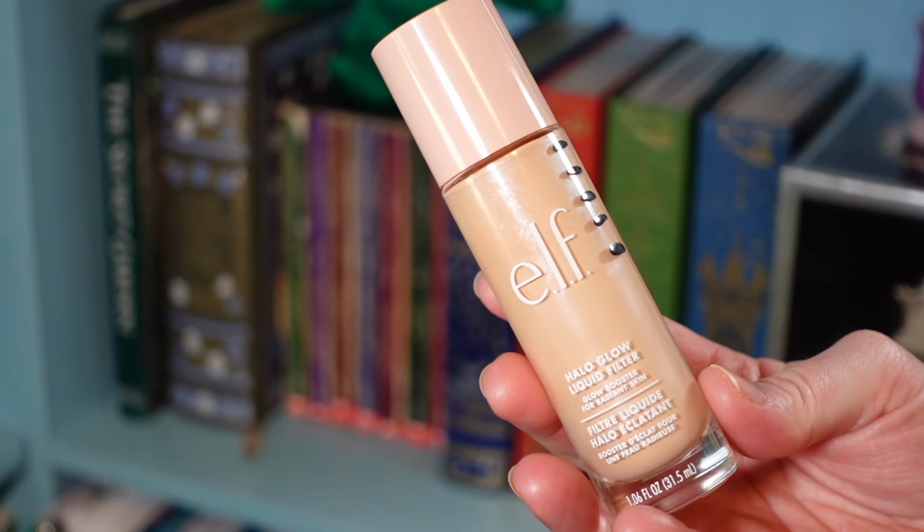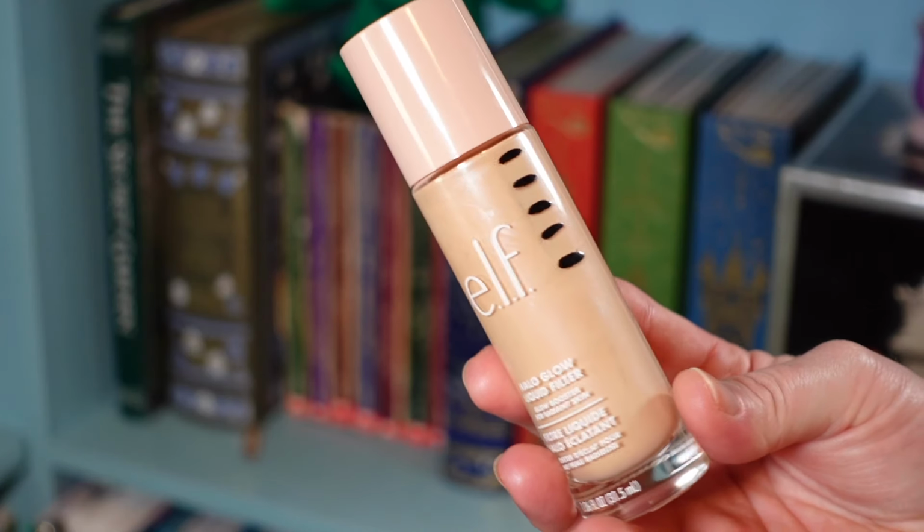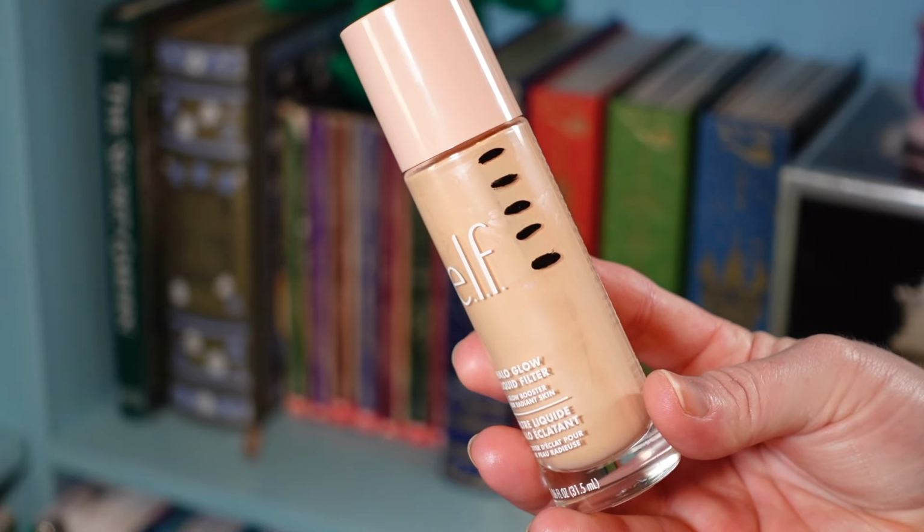So with my foundations, I do have my e.l.f. Halo Glow Liquid Filter, and I am working on this in my project pan as well. You guys had voted that you wanted to see me pan this throughout the year, so I have been keeping track of my markings. I mix this in with my foundations as well to give me a little bit of a glow to my skin, even though I'm oily and I powder down. This adds a nice glow from within through my foundations.